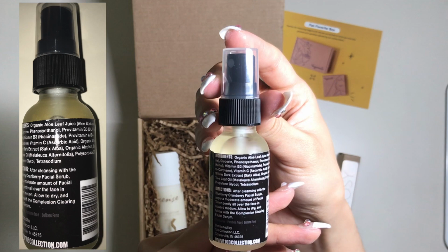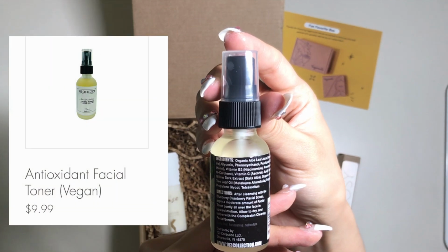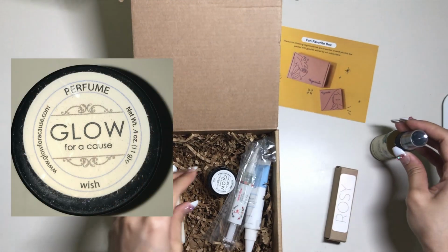And this is a sample size. It's 1 ounce. And so when I looked this up, it retails for $9.99, but I guess the packaging is different. I guess they changed it, but that's what I found.